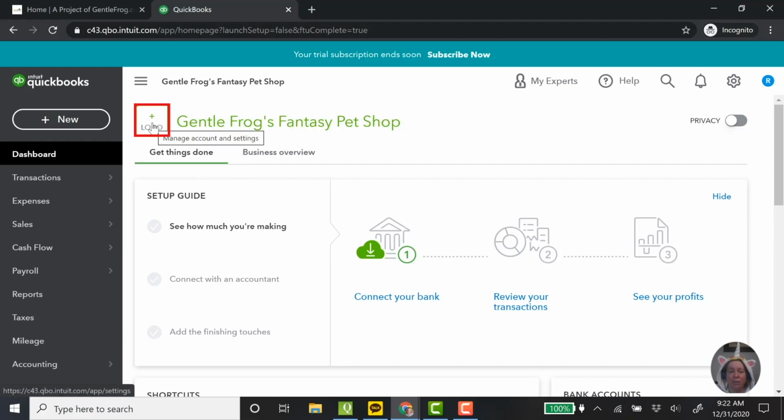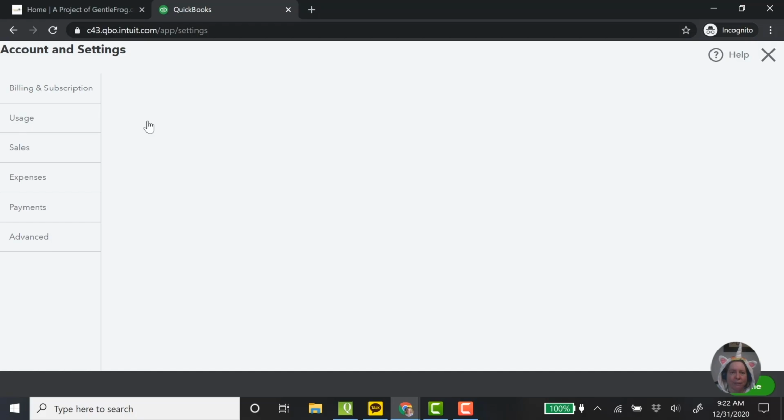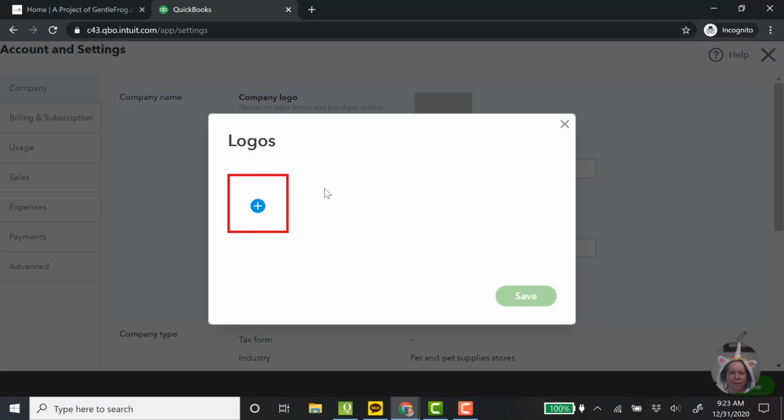First thing I see is there's a spot for my logo. So I'm going to go ahead and click on that. This takes me into account and settings. Up here, it's kind of hard to see, but there's a little box that says logo, and this is where it'll let me put my logo in. So I click on the pencil, click on the plus. Lots of clicking to be done.